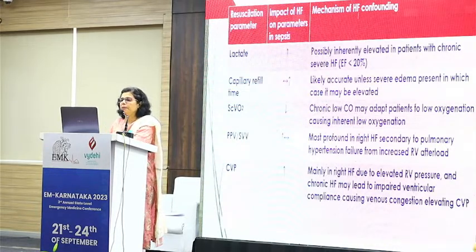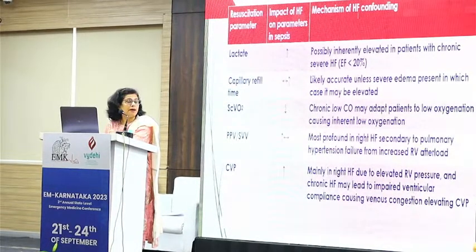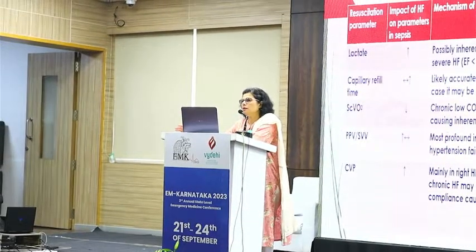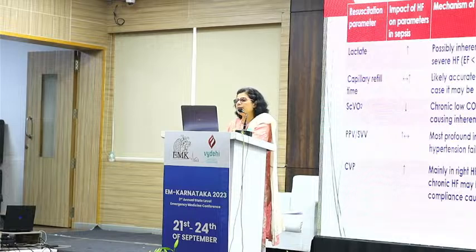So this is a table on the impact of heart failure on sepsis resuscitation parameters. It's the same thing that I told you, so I just saw it quickly go through it. So lactate, unless you have edema that is not letting you measure it adequately. The PPV and SVV is most profound in right heart failure secondary to pulmonary hypertension.